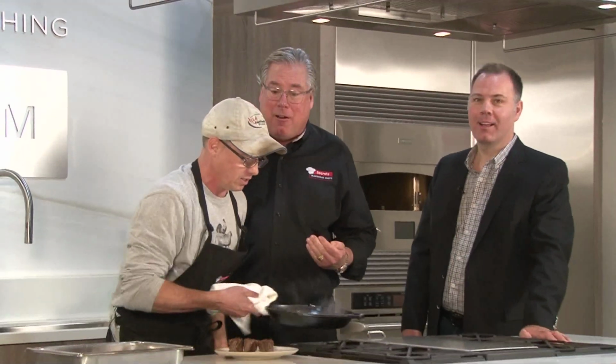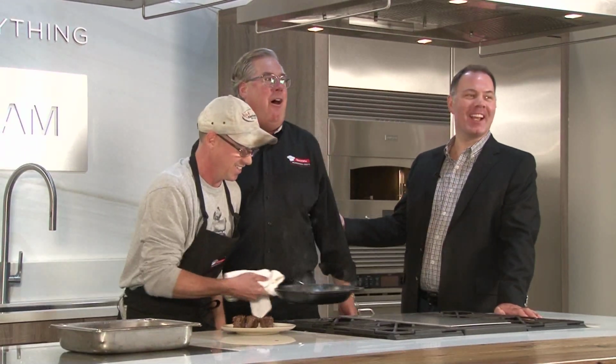Uh-oh, now what's coming up? So this is a compound butter of foie gras and bone marrow. Foie gras and bone marrow butter? Yes, did you see that? Did you see Tim's face light up when he said foie gras? Oh!